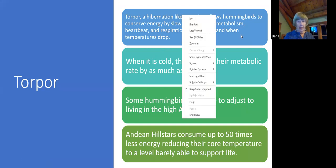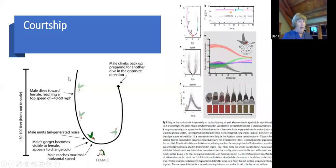Let's go back here. Previous. He starts up high. He makes this loop down. The female is sitting down here, and he is trying to impress her, obviously. And he's coming down at quite a speed. His tail generates noise, so you can hear him. And when he's doing this, and he gets down at an angle where she is able to see the brilliance of his throat, and then he goes up and comes back and does it again. So she is enticed by this beautiful, particularly the gorget in his throat as he makes this dance.